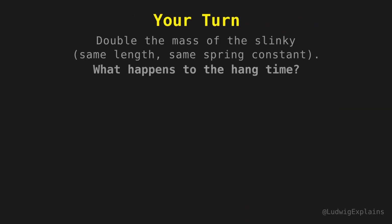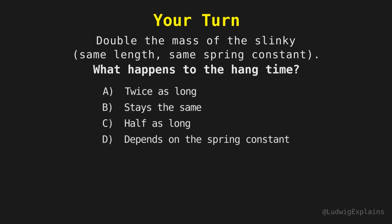Your turn. Imagine you used a slinky with twice the mass, same length, same spring constant. What happens to the hang time?